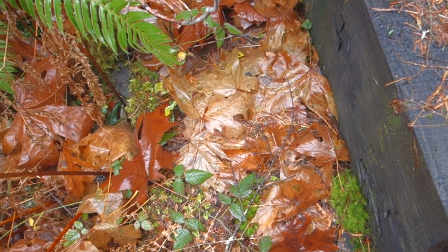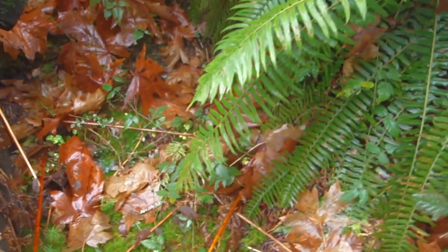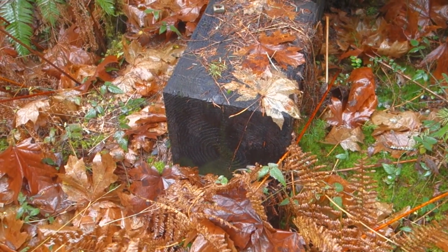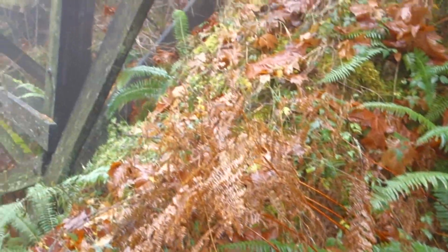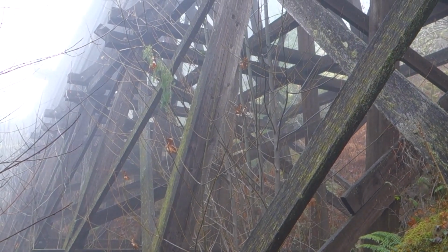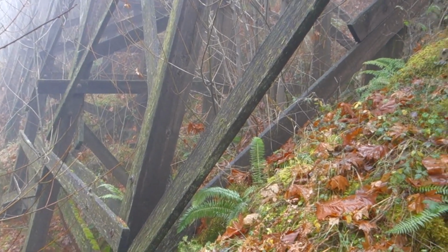Covered with moss and leaves, but it's going to be moss. It's going to be soil soon. It's really rotting fast. Oh, and as usual, once again, I'm making progress slowly west to east and having a lot of fun.